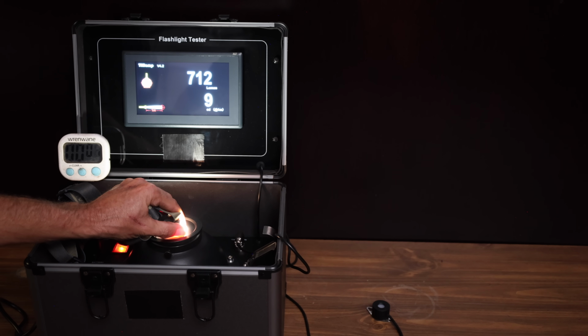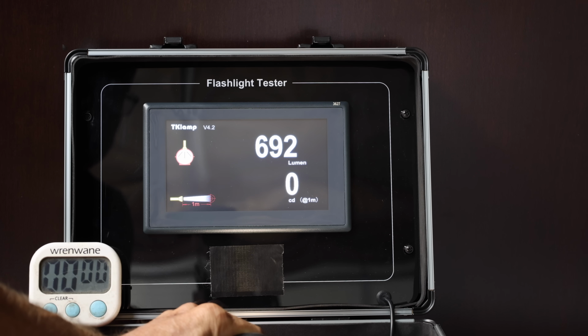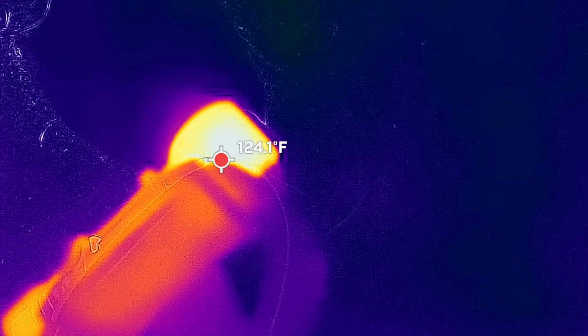713 lumens at the start of the test and 710 at 30 seconds. However, at 15 minutes, the Zebralight is holding up well at 693 lumens. It's pretty hot at 125 degrees.